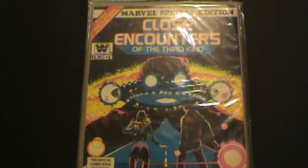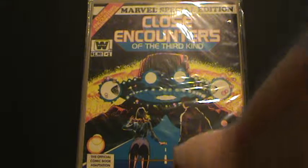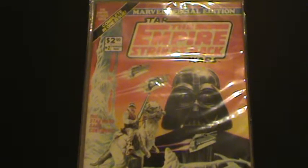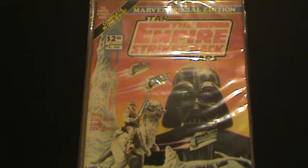Another classic sci-fi, Close Encounters of the Third Kind. Treasury edition of The Empire Strikes Back. This is not the first appearance of Boba Fett, but it does reprint it, and it does look similar to it, but I will show you that here shortly.